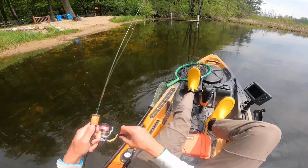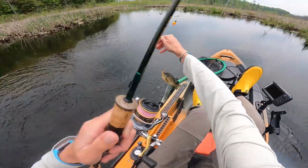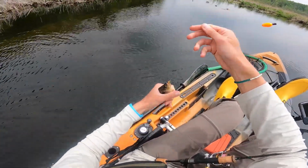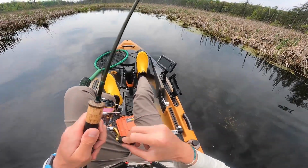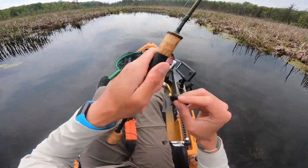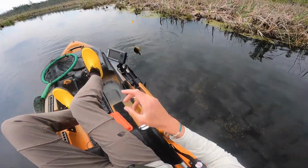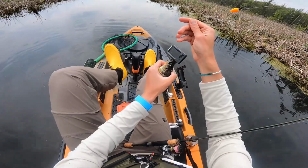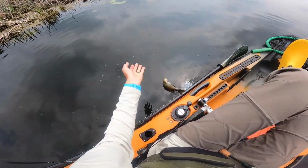That was wild. What do we got here? Another gill, but this one looks like a normal colored gill. There you go. Cool. Yeah, nice one. Whew, golly, they fight hard in here. Not even that big of a fish, but boy, did he pull.